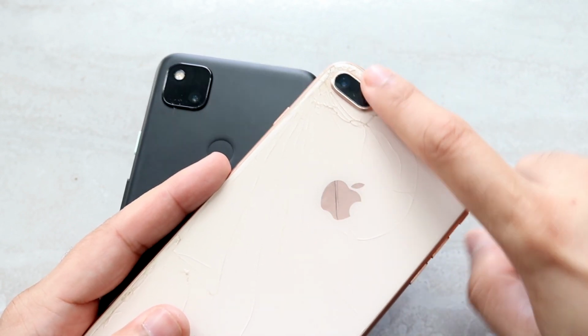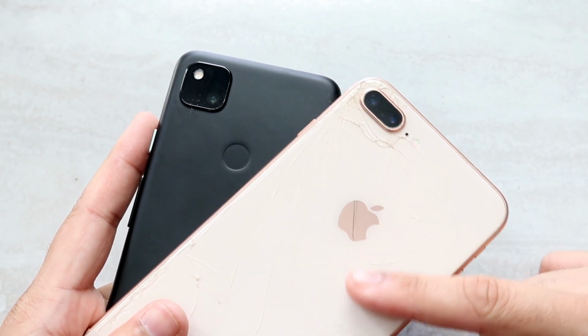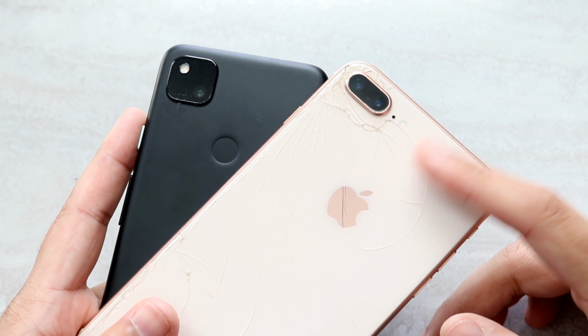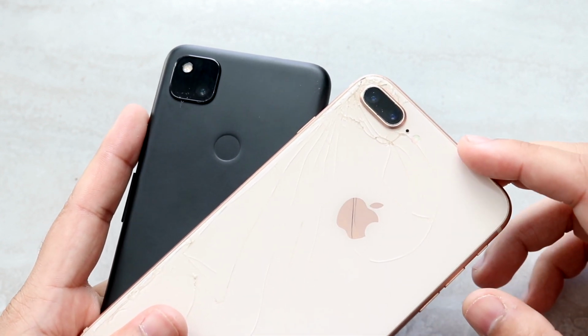Mine's a little cracked with the dual camera setup. And I'll get into the cameras in a second and pretty much everything else. A big important thing to keep in mind though is that the iPhone 8 Plus does have wireless charging, where the Pixel 4a does not have any wireless charging at all.